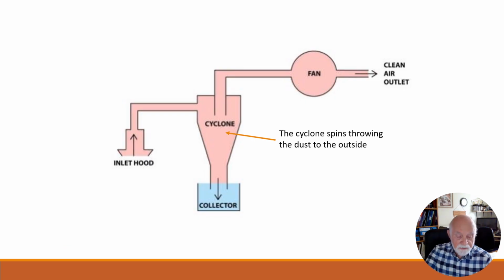He figured that the same technology could be shrunk down for use in a bagless vacuum cleaner. He spent the next 15 years developing and adapting his idea. You can see the way the process works. In the inlet hood, the air is sucked in. In the cyclone, it spins round and the dust settles down in the collector at the bottom, and the fan, of course, is sucking it out, and that's where the clean air comes out at the outside. Very effective means of working.